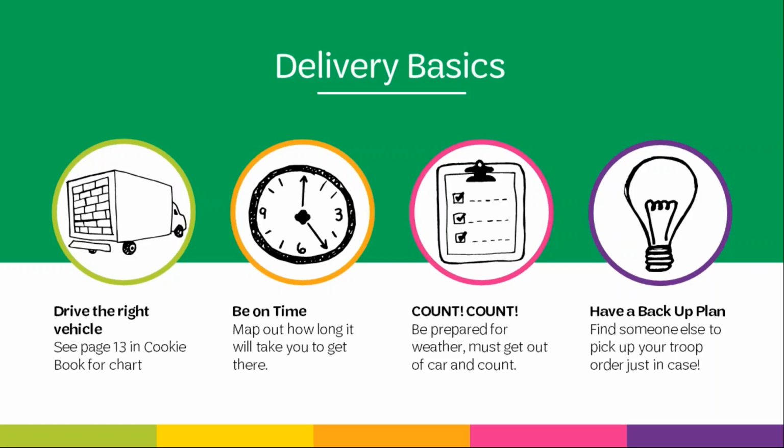And then we always tell people have a backup plan, just in case something happens. You never think it will, but then somebody's sick, or you have to take your child to the doctor, or something happens and your car won't start this morning. Just have a backup plan. Find someone else in your area to pick up your troop order just in case. So you can check in with the other leader. If you have any troop assistants, anybody trusted in the family, they can pick up for you if you need to. Now, typically, if you miss your delivery site, all of your cookies go back to our warehouse agent in each region. So just have that in mind.